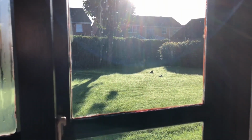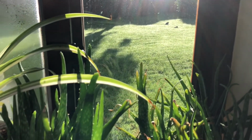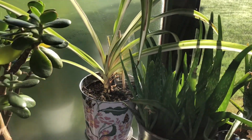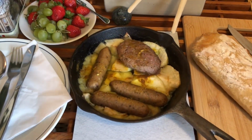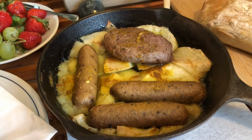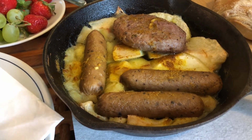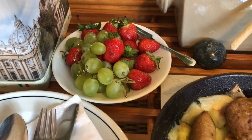Thursday the 12th of October, and I'm in the north of England, in Yorkshire. I woke up to a frost this morning, so I thought a cooked breakfast was in order. So on a bed of windfall apples, and just sprinkled with a little bit of curry powder, I do like curry for breakfast, is one of those lamb burgers with the vegetarian sausages. Some of the fruit that I got reduced, strawberries and grapes.